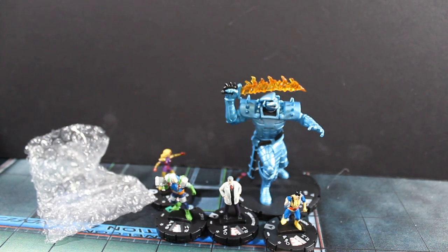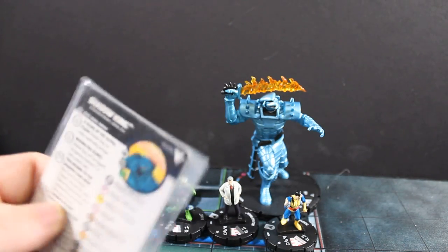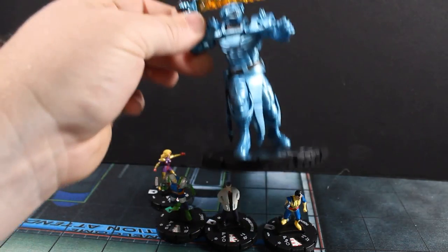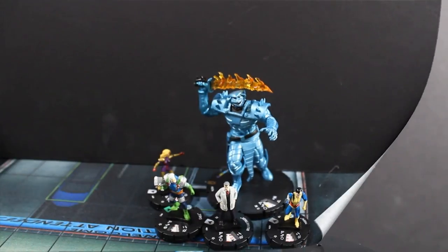And don't worry, the cards were in the box. I was starting to get nervous for a second. I was like, I don't see the cards, but they're there. So we're going to go ahead and take a closer look at this Shadow King, and his sculpt's actually really cool, so I'm happy to get him.